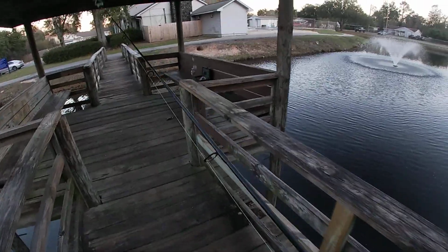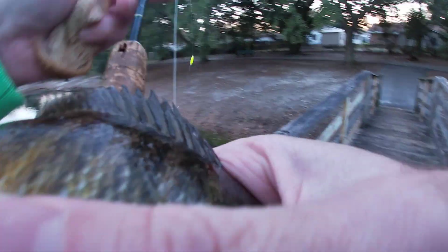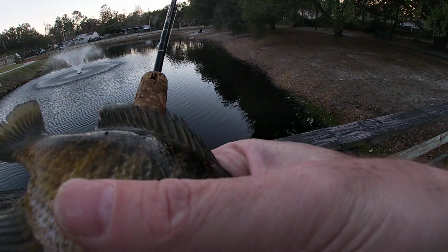Something's going on down there. We're gonna go find out. Let's grab a couple things here first. Oh, I need to grab this for sure. Yeah, it looks like we got something going on down there.